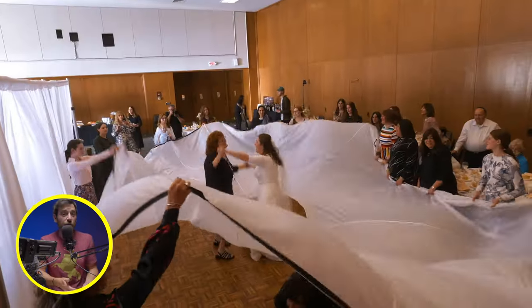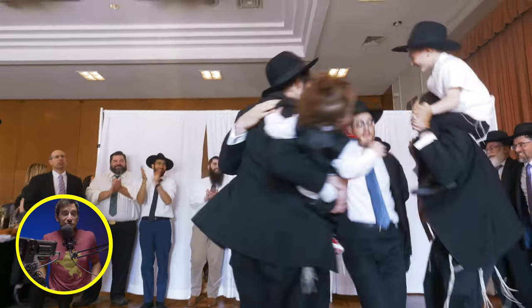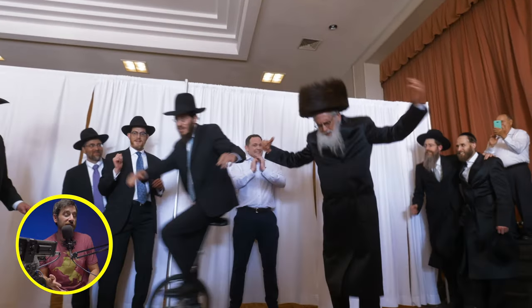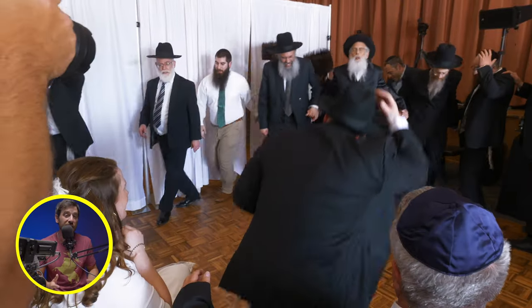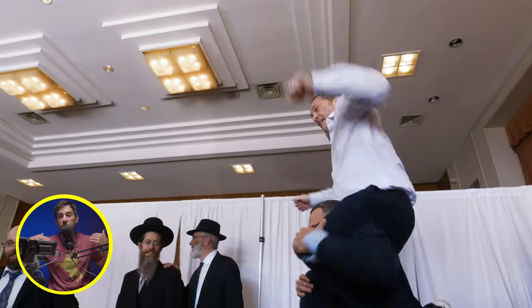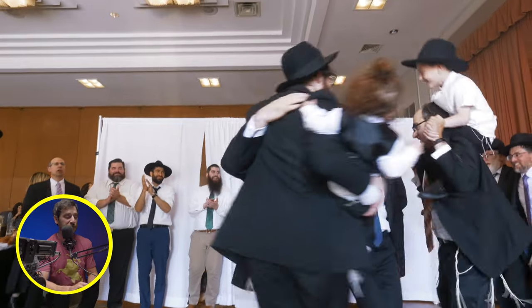Now the men and women dance for a while, they do some eating, they do some drinking, and it was just really fun. I mean, guys on unicycles, guys with hats, guys swinging their kids in the air, guys on top of people's shoulders. It was an absolute blast to film and something that I've never witnessed. I knew it was coming, but I did not know the full spectrum of what was about to happen. And it was just fun to capture.